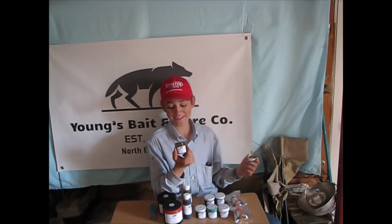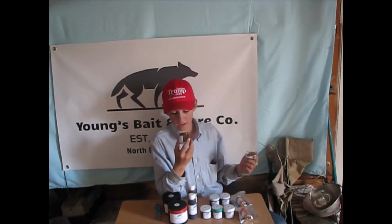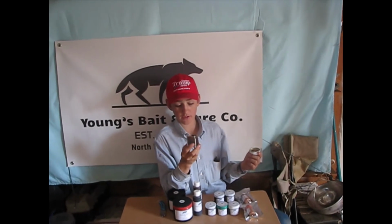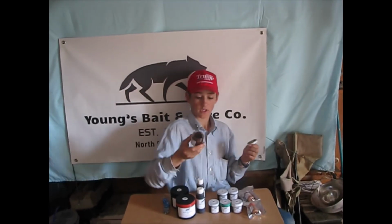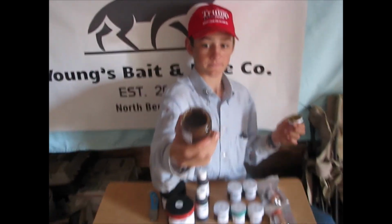A real thick paste. You can smell the beaver castor in it, definitely. I'm assuming that this is a curiosity lure. But there you go. Let me take a sniff of that. Yep, I can smell the beaver castor in there.